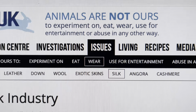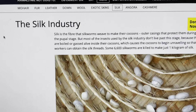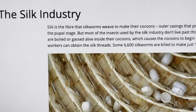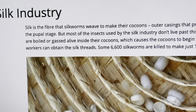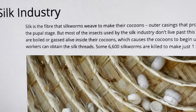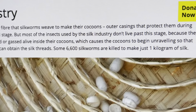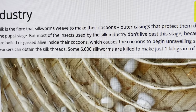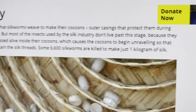Animals are not ours to experiment on, eat, wear, use for entertainment, or abuse in any other way. The silk industry. Silk is the fiber that silkworms weave to make their cocoons, outer casings that protect them during the pupal stage. But most of the insects used by the silk industry don't live past this stage because they're boiled or gassed alive inside their cocoons, which causes the cocoons to begin unraveling so that workers can obtain the silk threads. Some 6,600 silkworms are killed to make just 1 kilogram of silk.